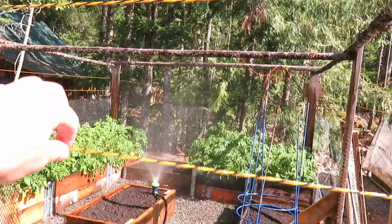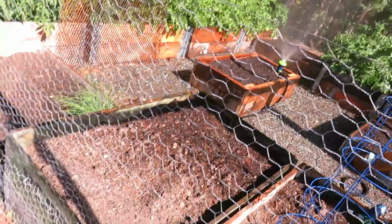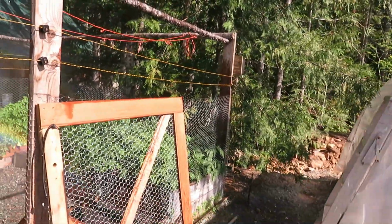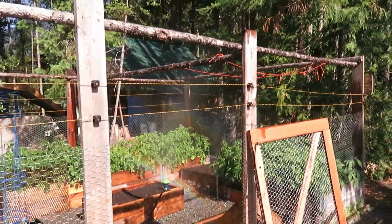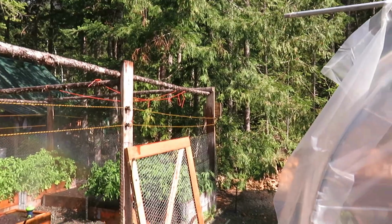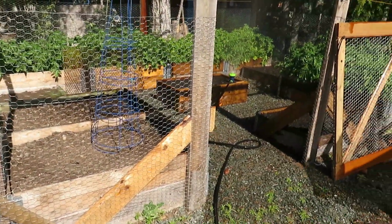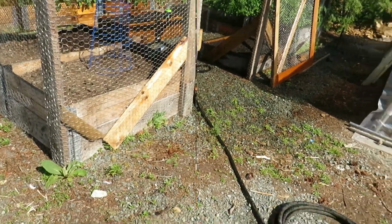I have electric fence to keep the deer and the bear out, and raccoons, and then chicken wire to keep the rabbits out. I built this gate the other day, so I need to put the hinges on that today. It's getting rained on here. But yeah, I built this last year from when we were clearing trees. Just started and kind of went with the flow. I had a nice level spot here to build everything on, so that was great.